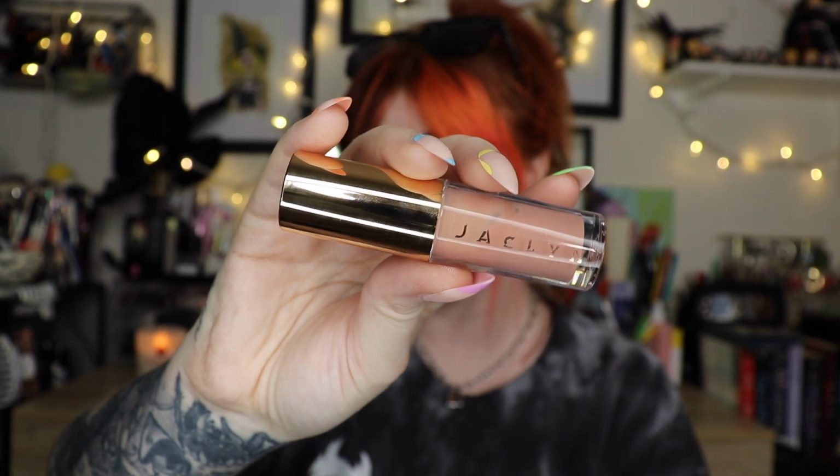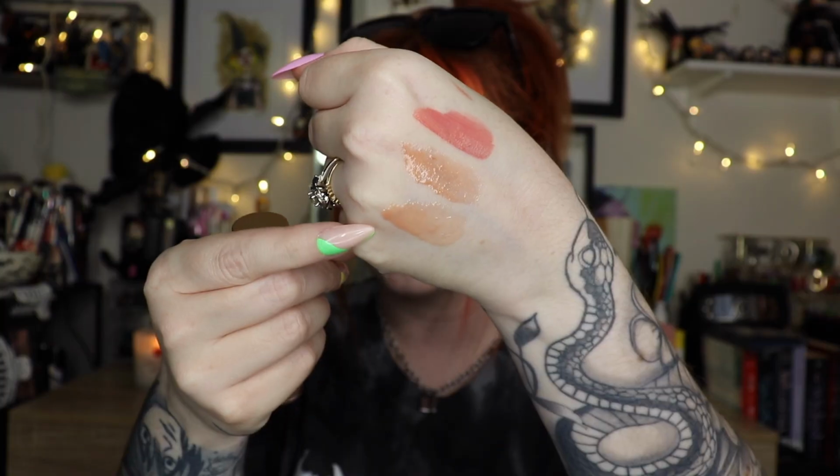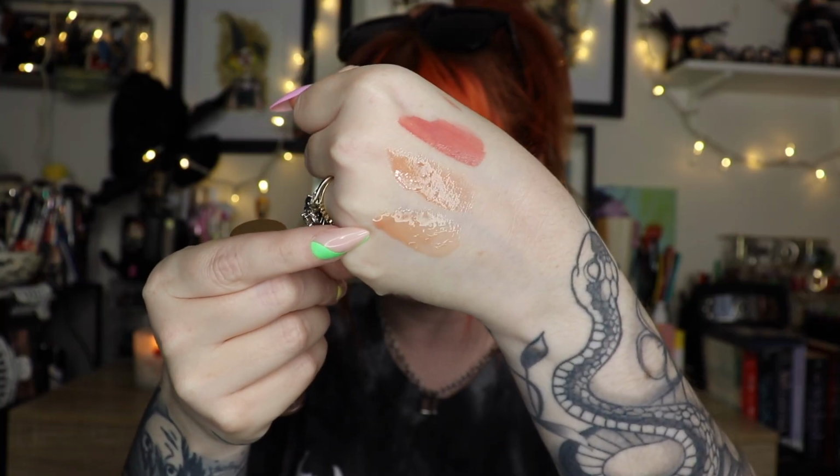Okay, so the next lip product is from Jaclyn Hill Cosmetics. This is the Honey Drip color. It is gorgeous. I love this formula. It's just easy to throw on. I find that this one is very nourishing and it feels very nice on the lips. It goes with a multitude of lip liners, not that you need a lip liner with it. It just has such a nice sheen on it and I love it.